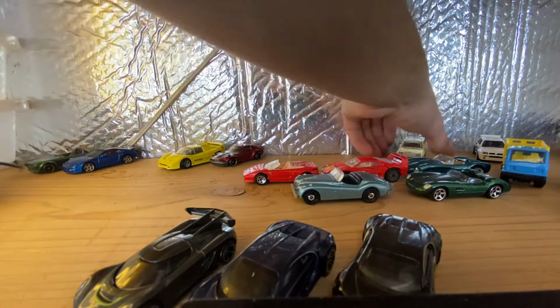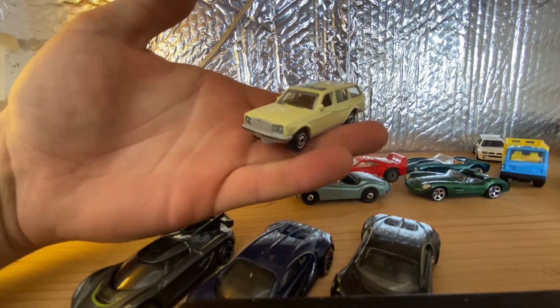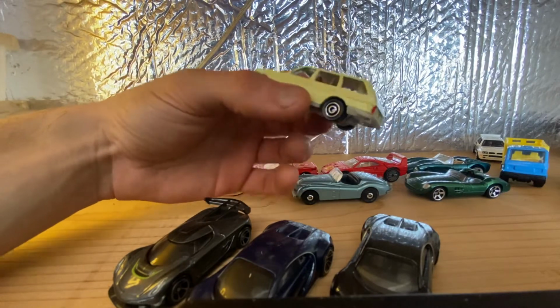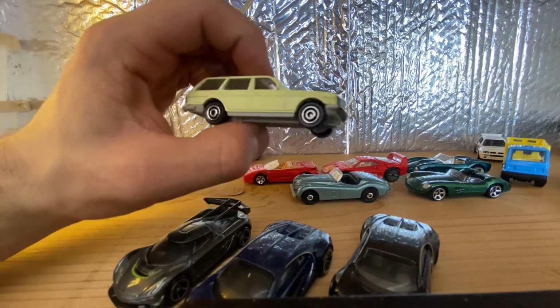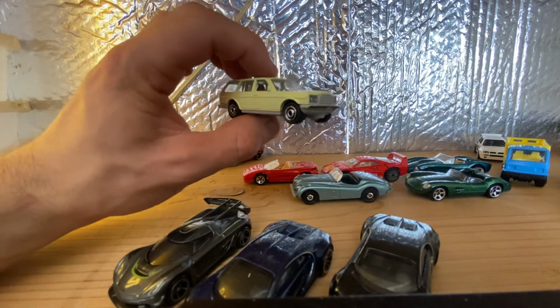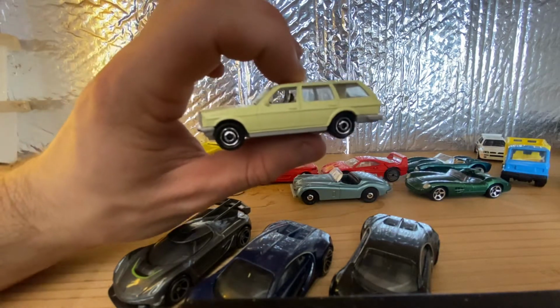And then probably my favorite wagon in real life is the Mercedes W123 300 turbo diesel wagon, and I love these things, and so I had to pick one up as soon as I saw a Matchbox, and this is just such a classic color for that wagon. If you've driven anywhere, you've seen one of these, and these wagons are just so cool. I love them.